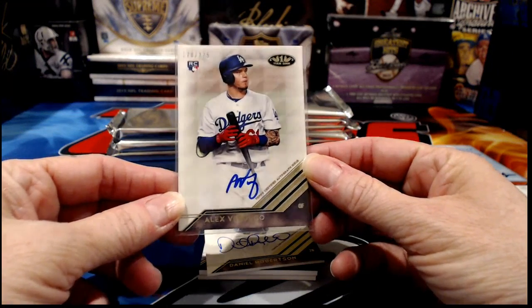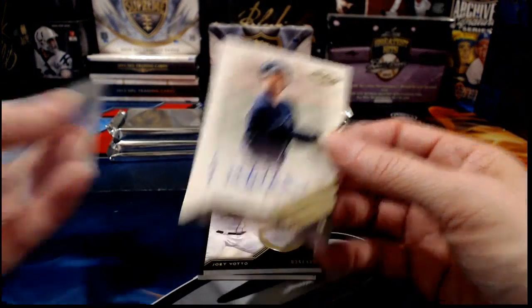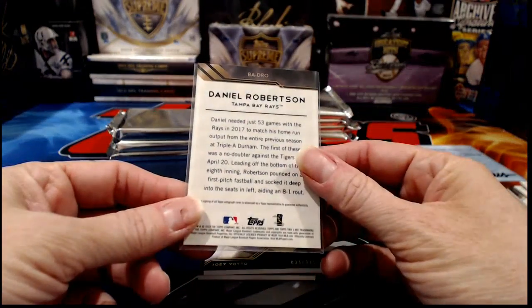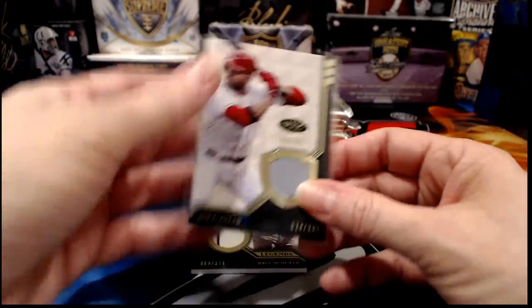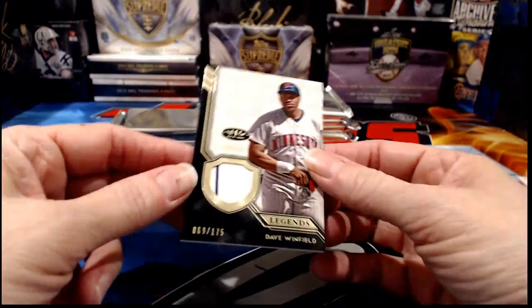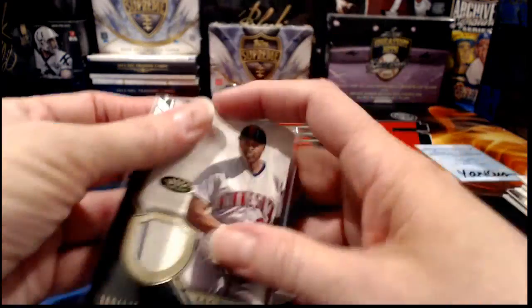Alex Verdugo to 275 for the Dodgers. We're going to follow that up with Daniel Robertson to 275 for the Tampa Bay Rays. Here come my Cincinnati Reds with Mr. Joey Votto, relic to 335. And an extra relic in this one, numbered to 175. That is Dave Winfield out of the Legends card set.